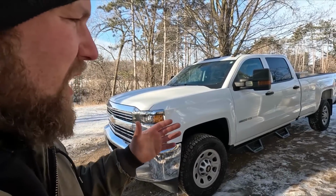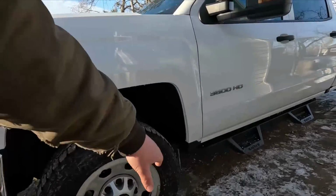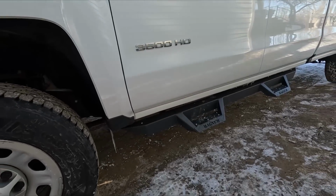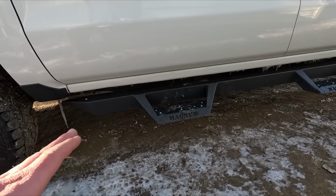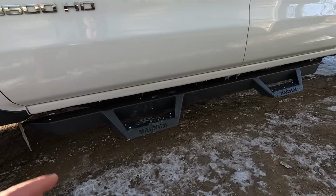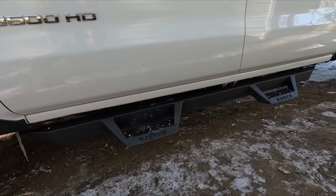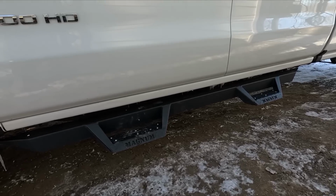As for aftermarket stuff, there wasn't really any aftermarket stuff done to this truck, which I really like, other than they did put some running boards on it, these beefy Magnum running boards, which are starting to grow on me more and more. I thought at first that I would have preferred the conventional style running board, that longer step that's the whole length of the cab, but I like it.